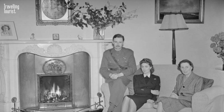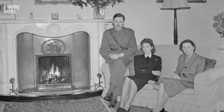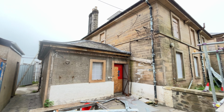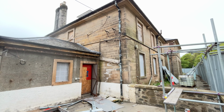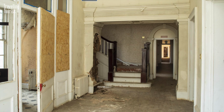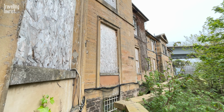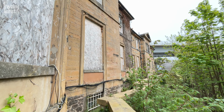During the First World War it was renamed Admiralty House when it became the residence of the Rosyth Naval Commander, and it remained the Admiral's residence through to 1916 when it was handed over to the Scottish Executive. Through neglect, the building fell into disrepair over the years. However, as you can see today, it's under repair and restoration with the intention of creating new office spaces.